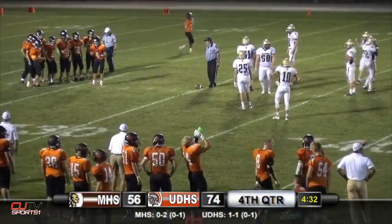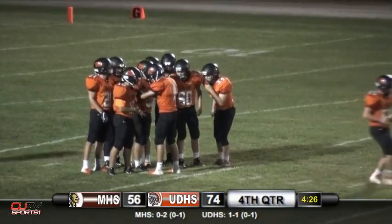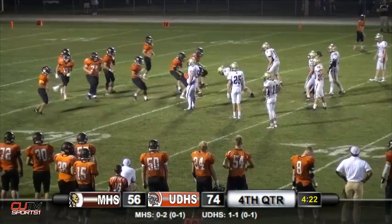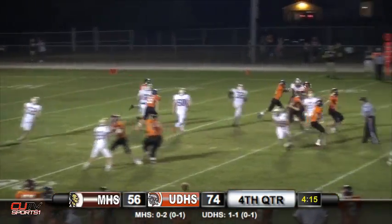And now I believe the Millersburg cheerleaders have stopped. I think they finally finished their jumping jacks from earlier. Jumping jacks are finished. They are getting their workout, though. I would hate to be a cheerleader over there. I don't think they can do push-ups just because of the fact that they're on the gravel.